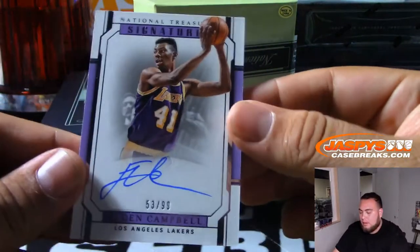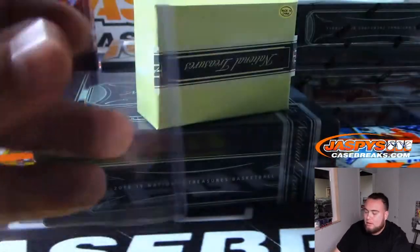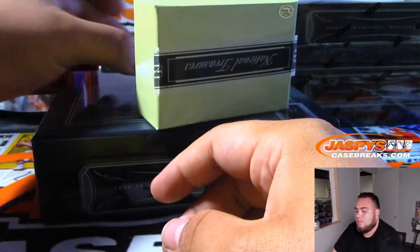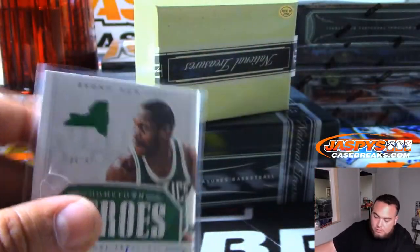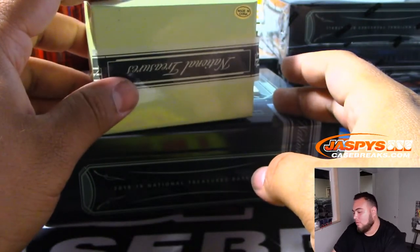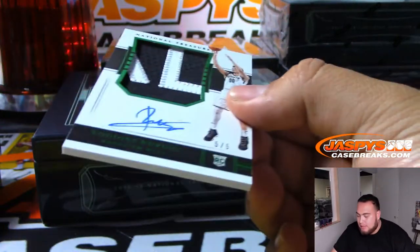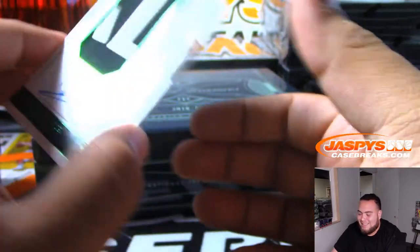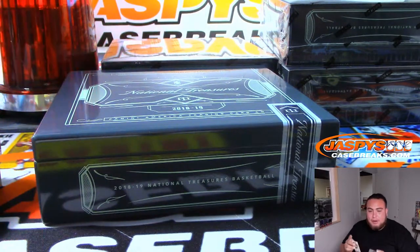All right, next one we got is /99, Eldon Campbell. Lakers. It's going to be Ken. And then we got /99, Nate Archibald for the Celtics. Whoa, we got a 5 out of 5 for the Brooklyn Nets RPA. Can't even see the name of it. 5 out of 5. Not the biggest name, at least I don't know of, but still, 5 out of 5. Brooklyn Nets, Rick Thomas.